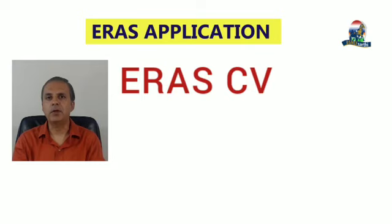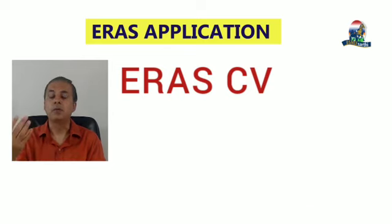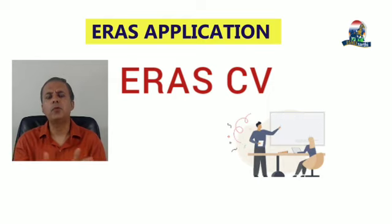Now, what is the strategy that you should follow? Right from the day that you start your journey, ideally you should try to decipher these components. You should understand why each of these components of the CV is important so that you can consciously start working towards it. Like I said, volunteering is important. The hobbies section is there, that is very important. The research section is important. So once you know what these sections are, you'll be able to have a very clear strategy around the ERAS CV.